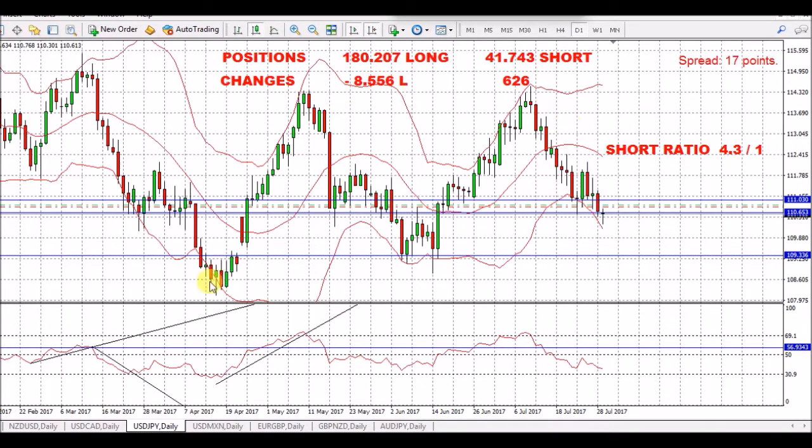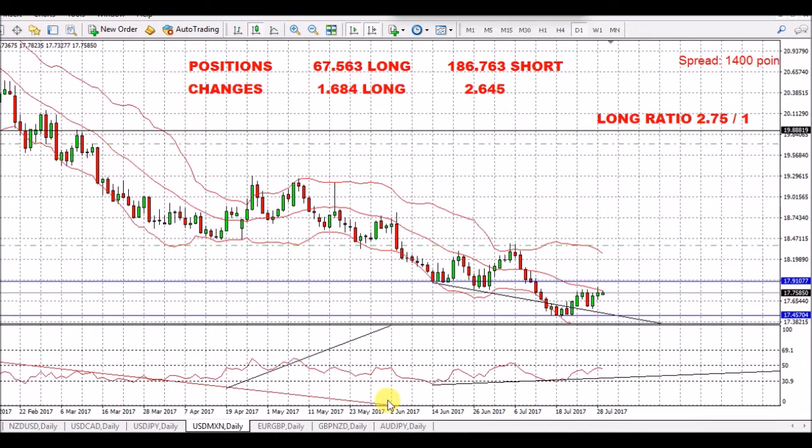We'll see what happens. But the Mexican peso, I'm very pleased to see this raising its head off the bottom. The Mexican peso is falling faster than the US dollar. So even though we're seeing weakness in the dollar, the Mexican peso is falling faster. We have a long ratio on this pair of 2.75 to 1.